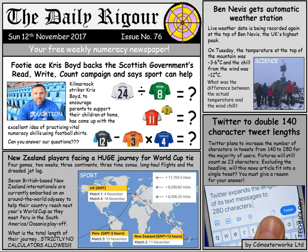So we've got a wee education story to start with today. Well, it is a numeracy newspaper after all, isn't it? And we've got football ace Chris Boyd taking part in a very worthwhile government initiative, and he's come up with the excellent idea of practicing vital numeracy skills at home using football shirts. So maybe the parents want to get involved with this excellent idea by Chris here first of all.